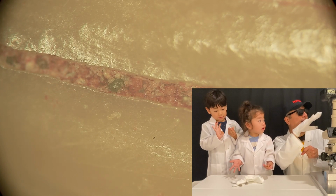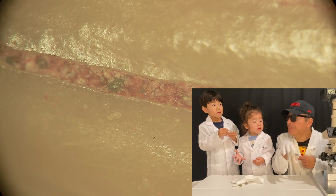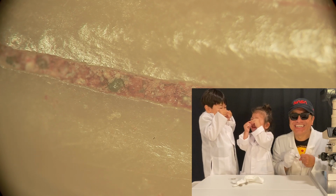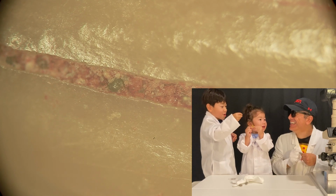So there's a red line. I think this shark fossil had some iron seep into it because iron oxidizes and turns red. Watch out for that shark. He's coming to get you.